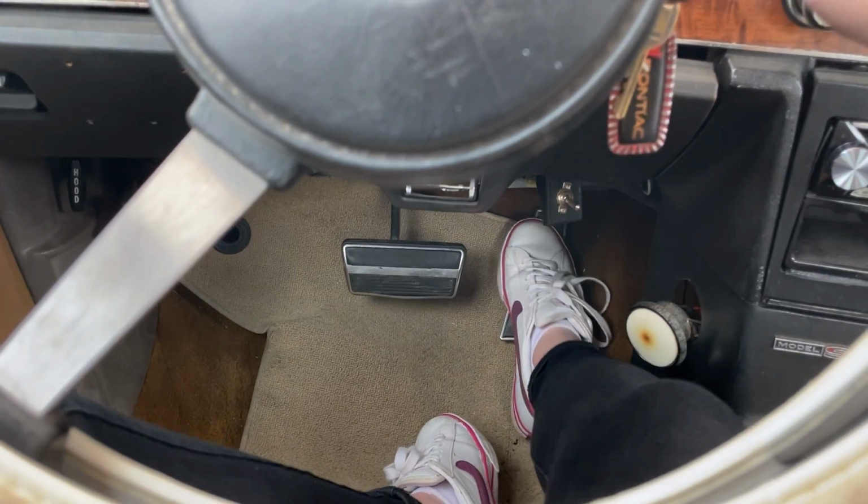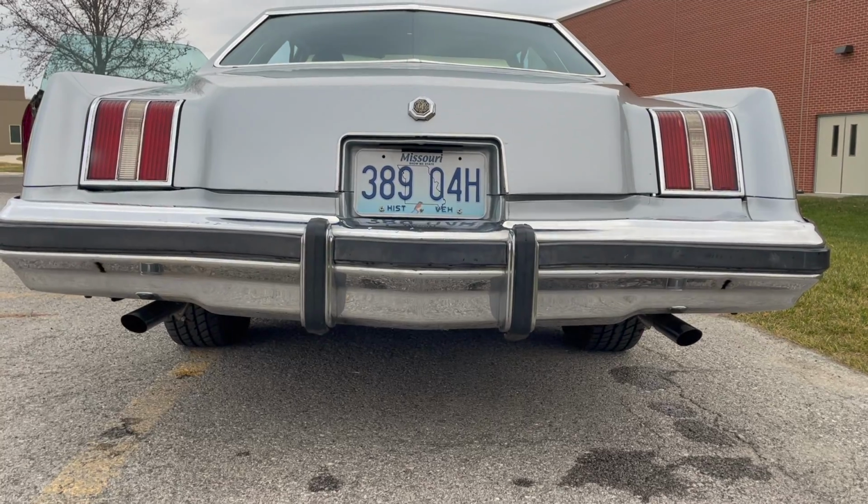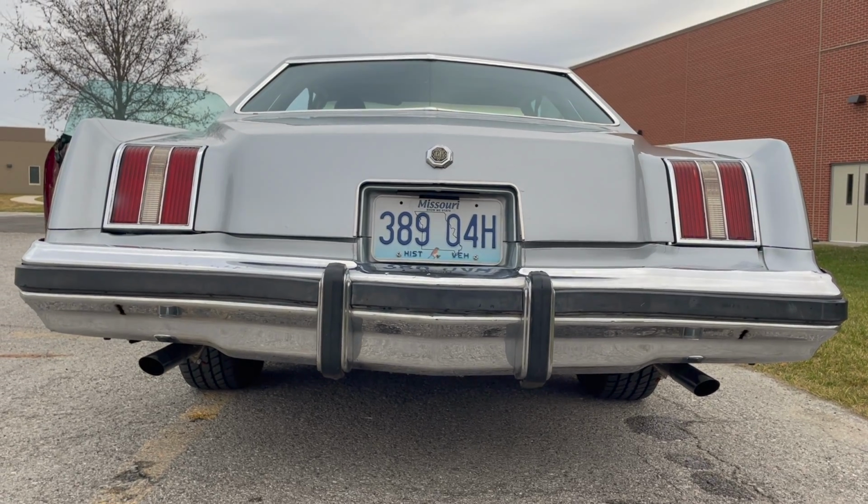It's time to take a look at the key. Now this key is much different than many modern keys. I'm sure you noticed there's no key fob. There's simply an ignition key and a door lock and trunk key, as well as this Pontiac symbol right here. Now I'm going to start this car for you guys. If you recall, I mentioned earlier, on a cold start, you may have to pump the gas a few times because this car has a carburetor. Here is the dual exhaust with turbo mufflers.